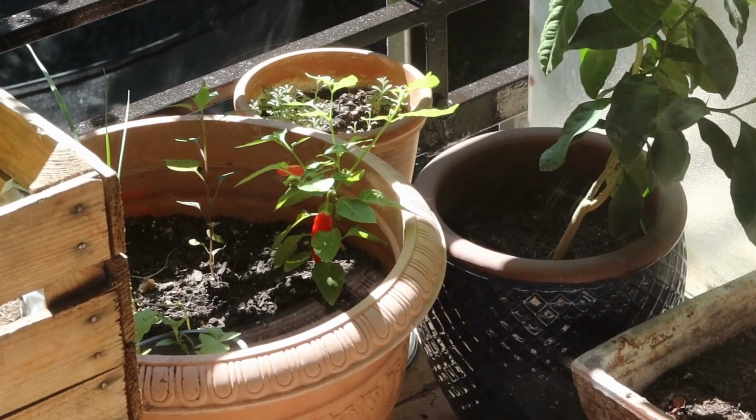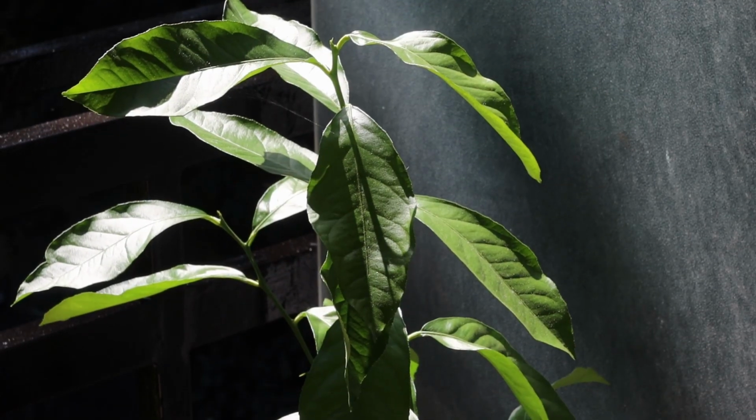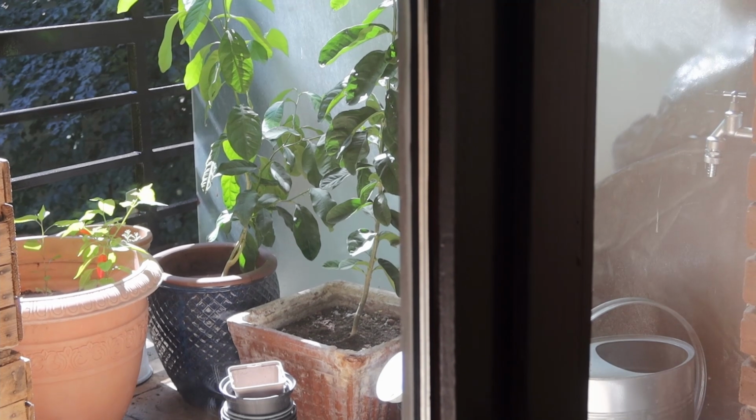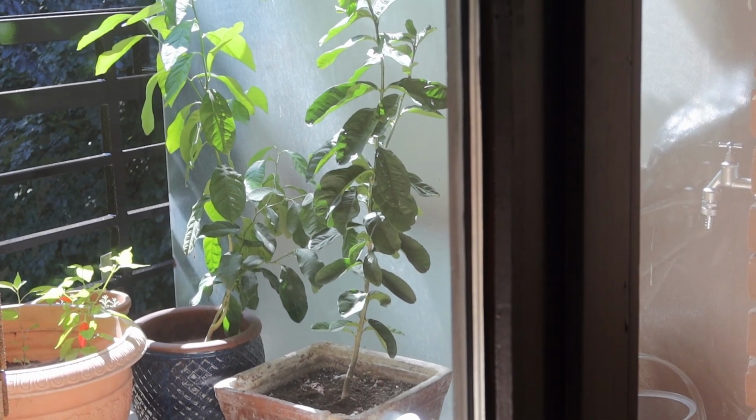But in the corner we also have two lemon plants that my brother grew from seed and that he gifted to me, and they are both precious plants of mine that I really hope thrive and yield fruit someday. I really hope so. I hope that they get enough sun. I think they do need quite a bit of sun, but they don't look too bad. I mean, they're grown from seeds.